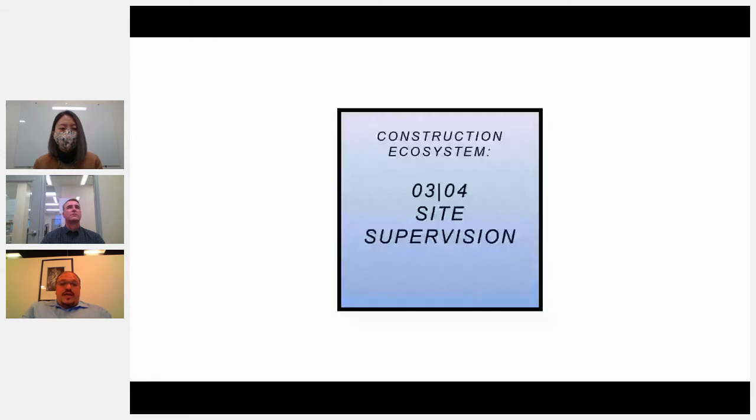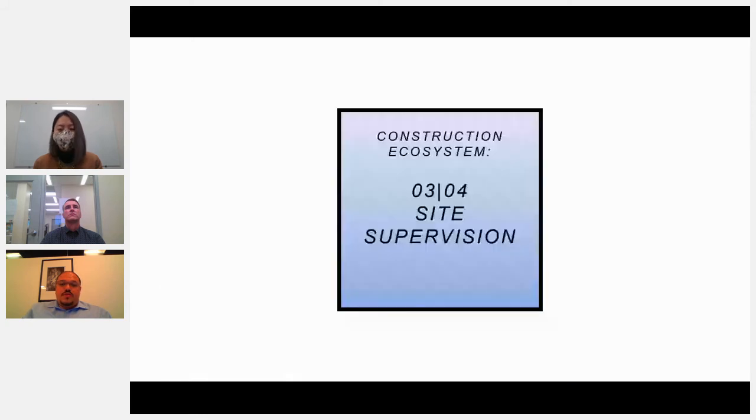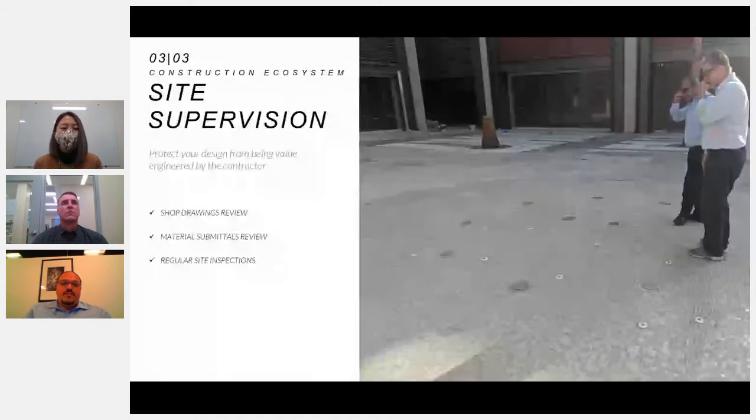And of course, create tight specs. The tighter the specs, the less room for the contractor to play with. Last topic I want to talk about is site supervision, and this is where I talked before about early on in the hierarchy. It's really important for the consultant or the designer to carry on the site supervision scope.